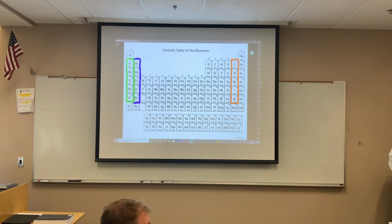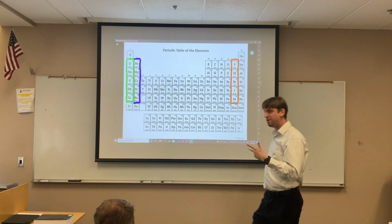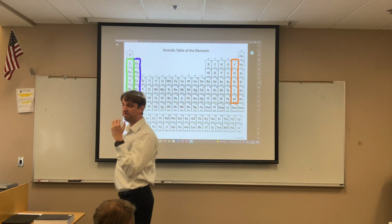Wouldn't all windows be X-ray transparent? No. Depending on what you have in them, it'll absorb X-rays. Like lead, among other things too. But anyway, so our group 2A metals are our alkaline earth. What do we know about those?